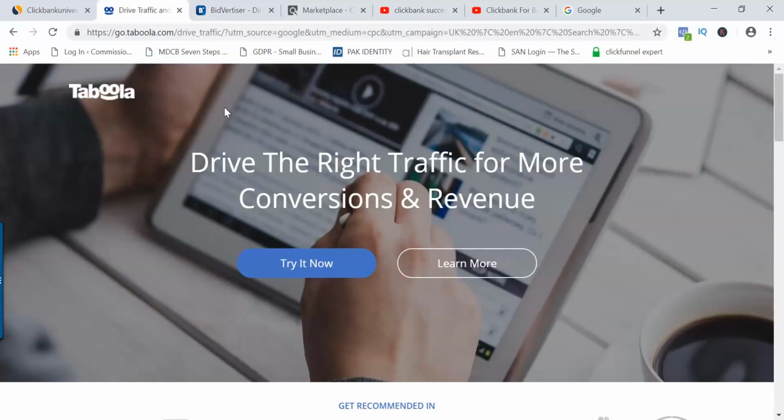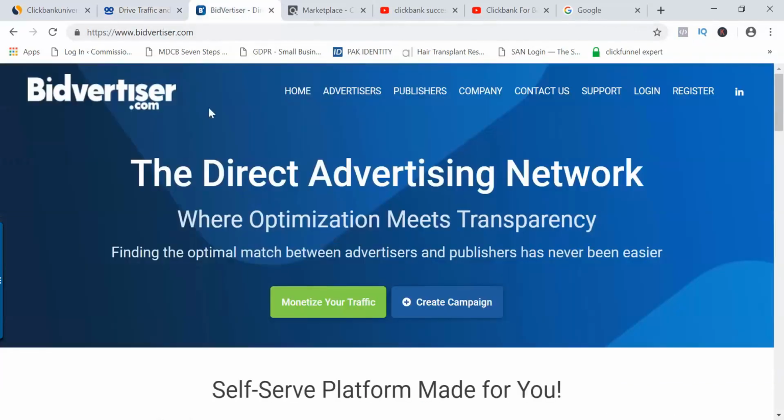So if you're just a beginner, start off with one, try and make it work, let it run for a few days, and once you start making enough money and you have enough money to invest, you might want to create another campaign testing it out with bidvertiser.com.